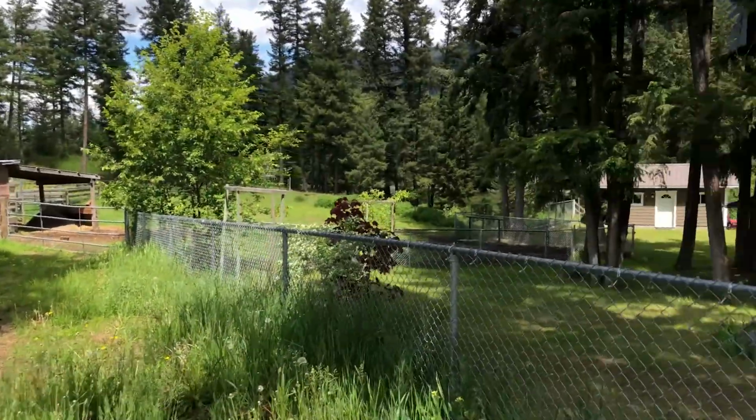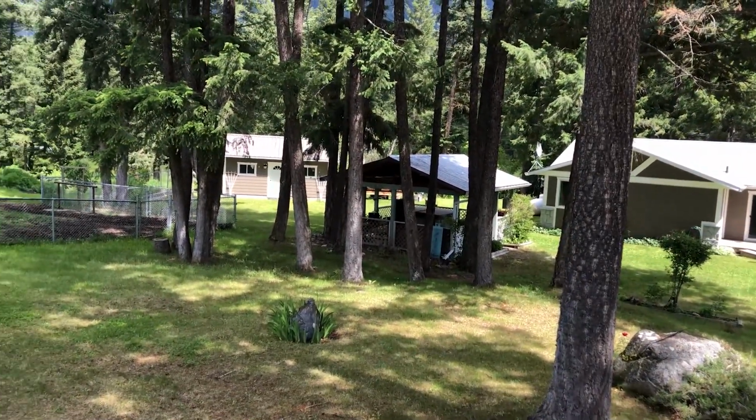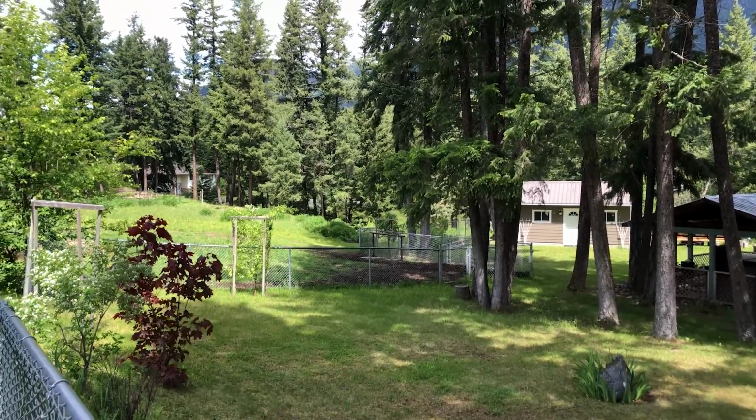This property actually goes way back, which I just couldn't show, but I've got some maps if you are curious. And then from here you can kind of see the different trees that are on the property as well. So it's just beautiful.